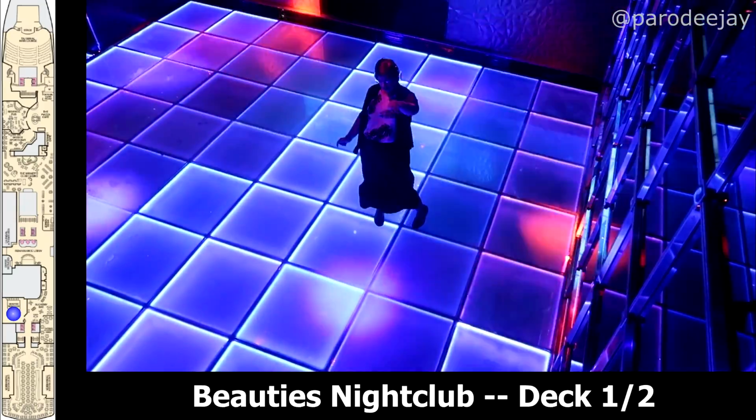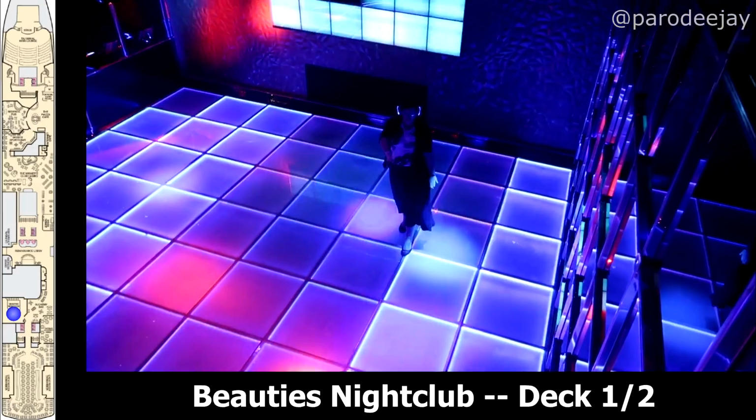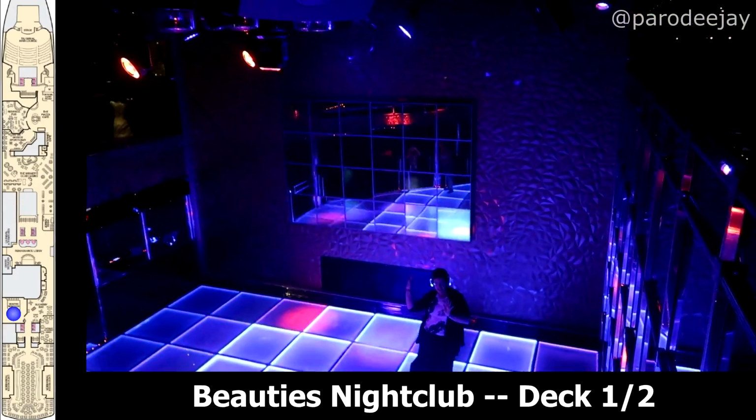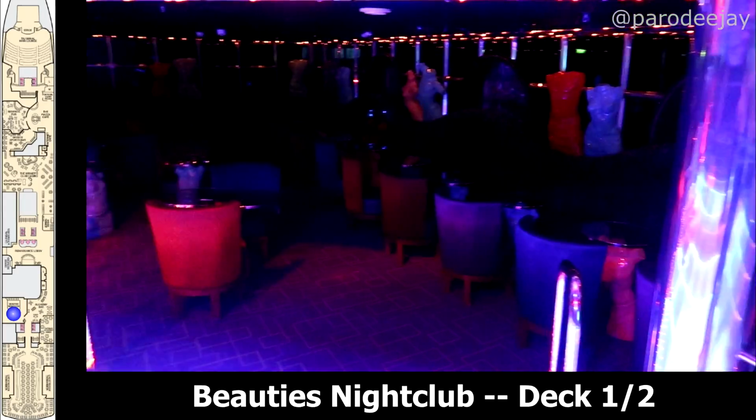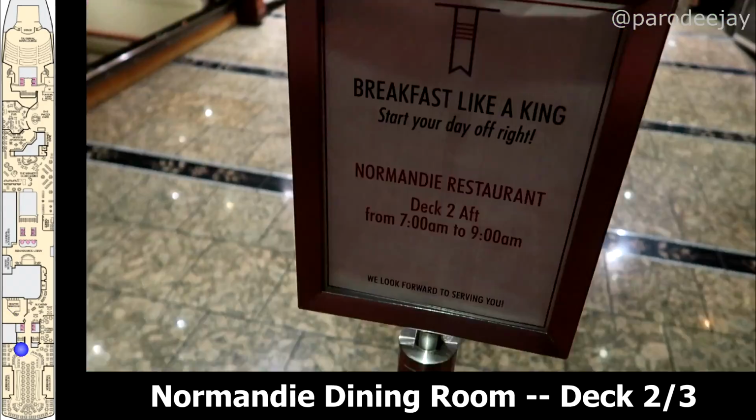But the dance floor, like I said, is down on Deck 1, and they were actually testing out the silent disco while we were there. A little peek around one of the seating areas down on Deck 1. You can see a few more naked mannequins hanging out down there.